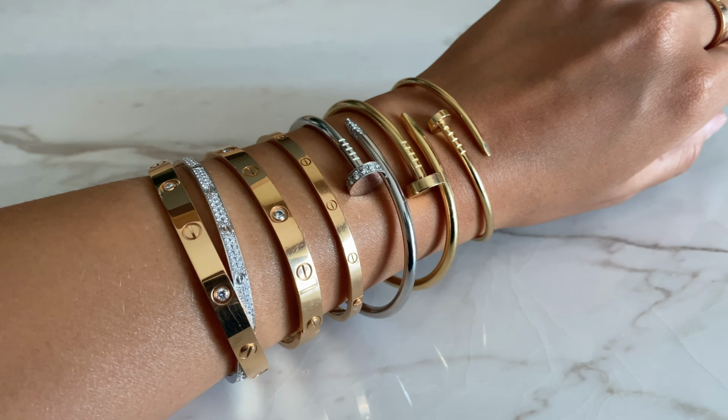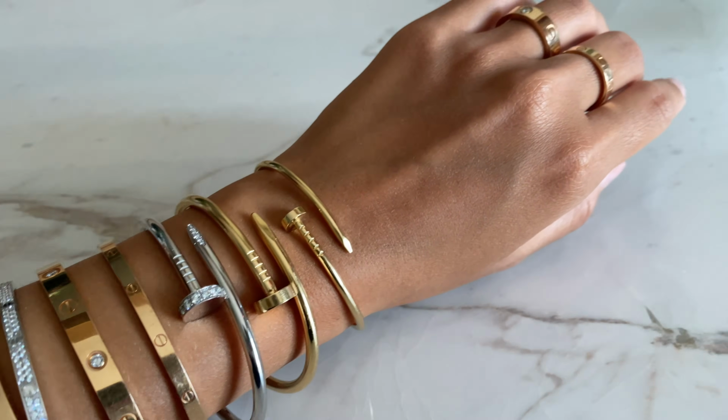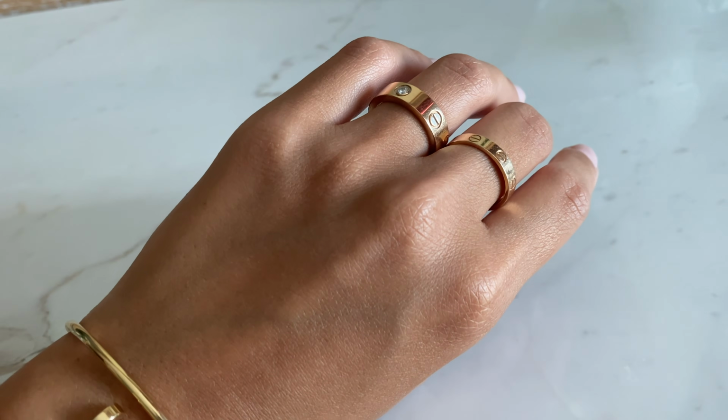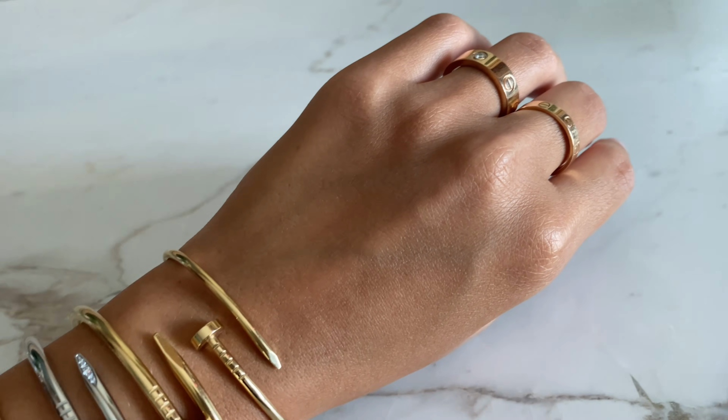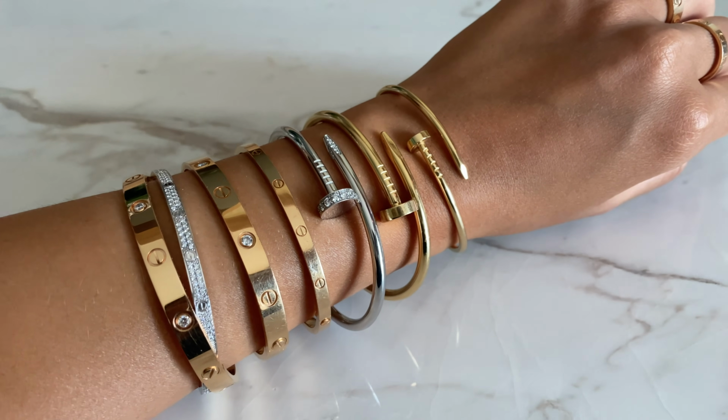Which ones I would recommend buying first? I think it should be the Love collection. You should start with a Love ring, and you should give your better half a hint to get you a Love bracelet, hence the fun name, the modern Love handcuffs. But regardless, the Juste un Clou is also an amazing collection to take a look at.